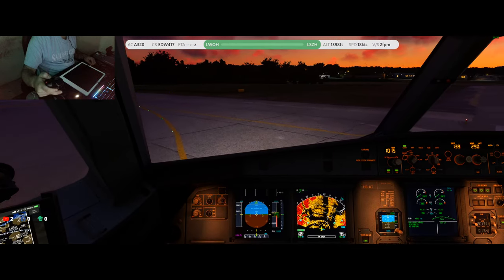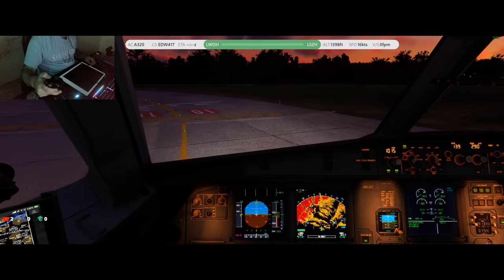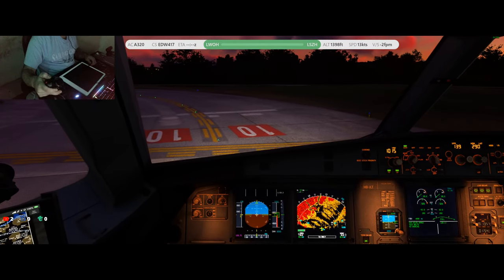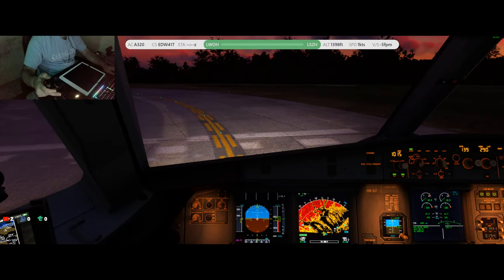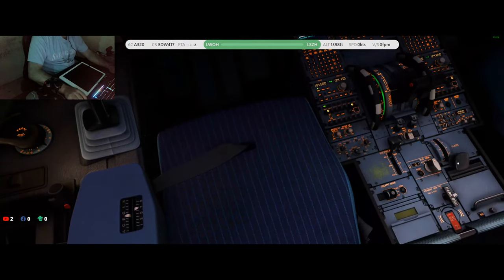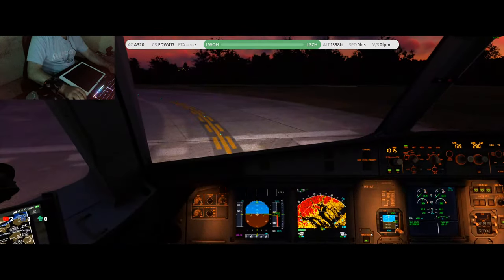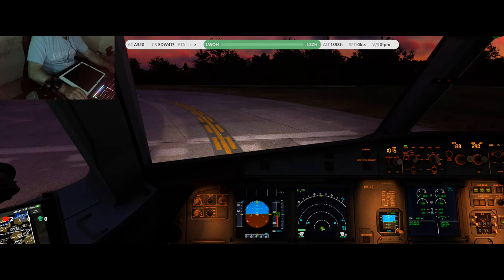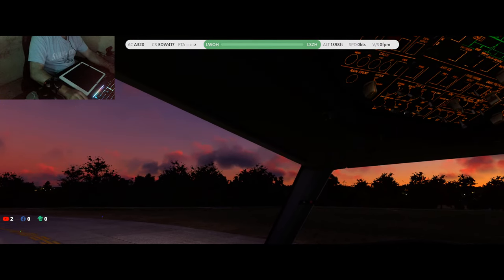Maastricht 2571, descend flight level 70. Descend 70, Maastricht 2571. Swiss 1513, descend flight level 120. Descend flight level 120, Swiss 1513. Lufthansa 508, contact München radar 134.150. München 134.150, thank you, Lufthansa 508.